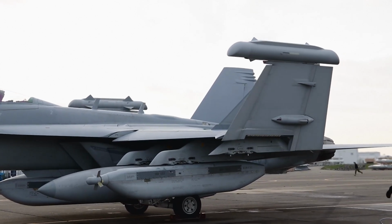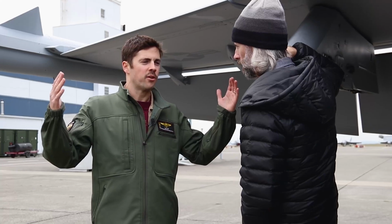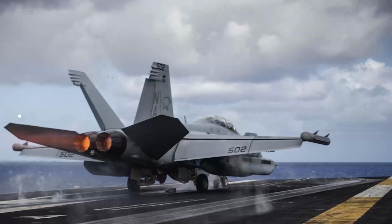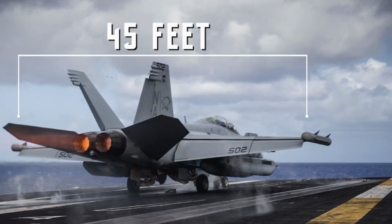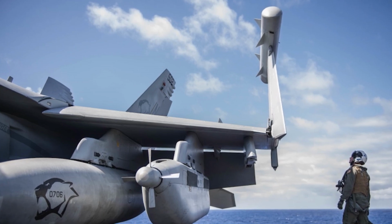and that's so when you're on the deck of an aircraft carrier, it's obviously close quarters. So we raise those wings in order to create more space on the flight deck so the directors can park us in tighter quarters. Your wingspan is like what, 45 feet. So if you can shave anything off of there, it's good for the carrier and gets more aircraft on.